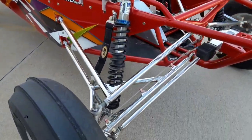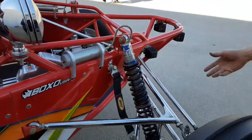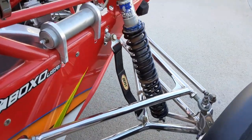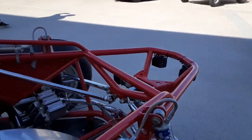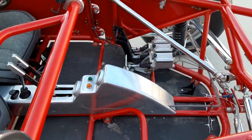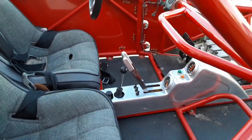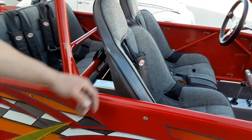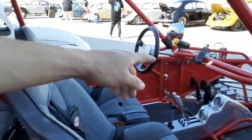But let's see. He's got his King or Fox 2.0 coilovers with his A-arm front suspension. That looks like a 10-inch coilover or something, so he's probably getting upwards of 12 or 14 inches of travel in the front, I would assume. Maybe more. Nice brakes, his little dash panel. I like his seats. They look nice. He's got his full hydraulic pedal setup.